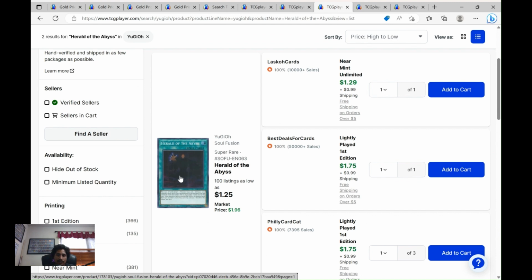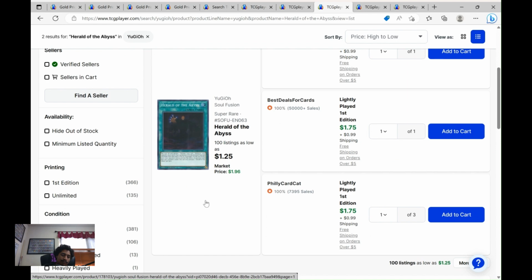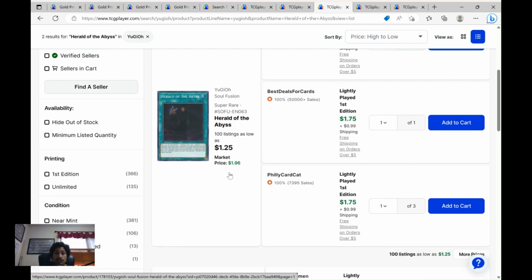My argument for using Herald of the Abyss is because you could use it in more situations than just on an XYZ monster. It's theoretically the better card, but at the same time, there are different advantages you can get from Monster Reborn replica.